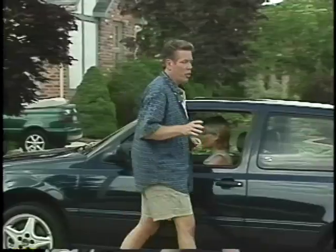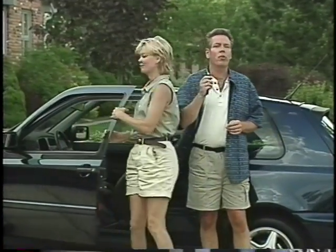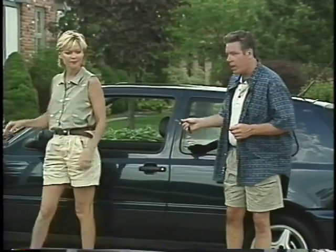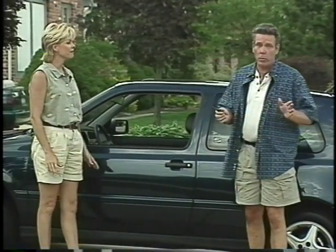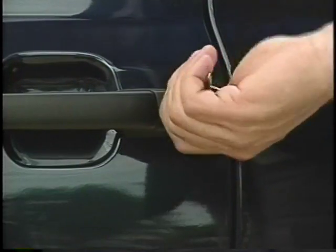Now let's talk about security. May I have the keys, please? Sure. This is the key to using the central locking system. From the driver's door, it can lock or unlock the doors, and it works with the anti-theft alarm system to make vehicle protection easy. To lock all of Golf's or GTI's doors and activate the alarm, simply turn the key to the right locking position.